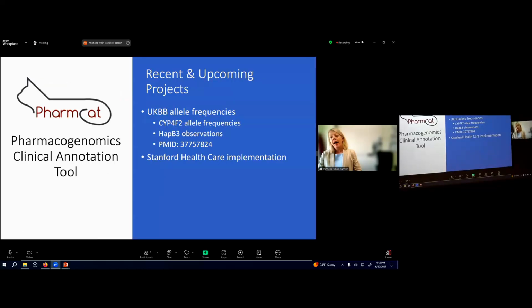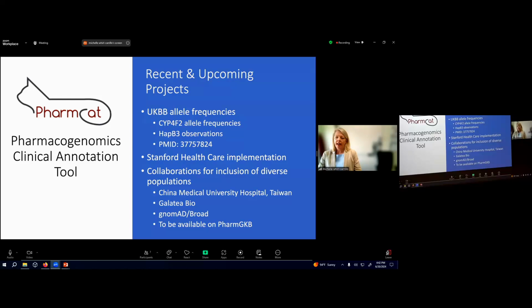And our upcoming projects, we're working with Stanford Healthcare to implement PGx in the hospital system using PharmCat and some long-read data out of PacBio. And we have collaborations coming up for inclusion of diverse populations through collaborations with Taiwan, Galatea Bio, Nomad. And all these frequencies, as we generate them, will be available on PharmGKB just like the others.